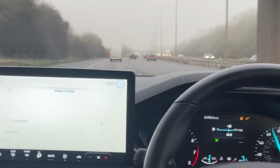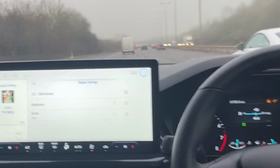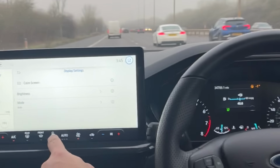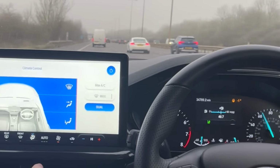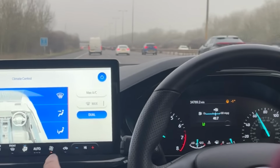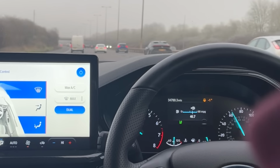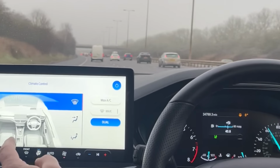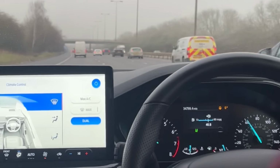So if you want to do anything on it, so let's say I want to change where the heat is. I have to press that. Oh no, I missed the button. Oh no, there it is. Right, all I want to do is put it on my face, say. Like, what's wrong with the dial? There's nothing wrong with the dial. Feet. Like, what's the need?